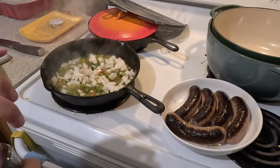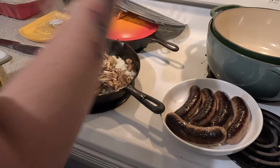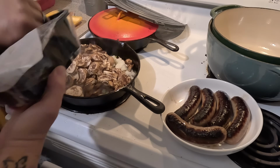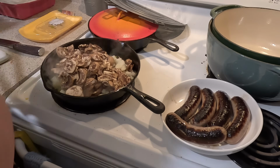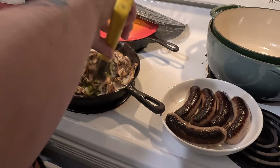Colby is enjoying the smells. Smell that, smell. Alright.